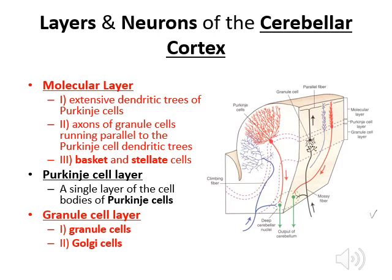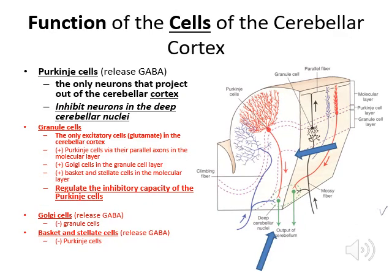So as I mentioned, the cerebellar cortex has three layers, which you can see on that picture. The most important layer for us is the middle layer, called the Purkinje cell layer. It's just a single layer of cell bodies of what's known as Purkinje cells. And the Purkinje cells are important. They release GABA. GABA is an inhibitory neurotransmitter. The Purkinje cells are the only neurons that project out of the cerebellar cortex.